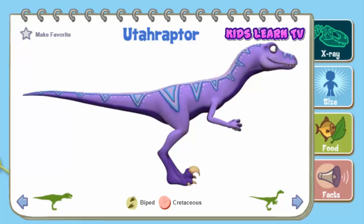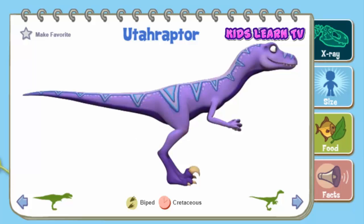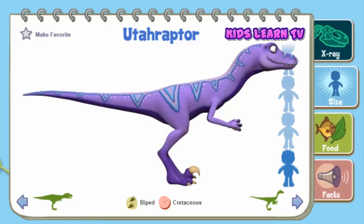Utahraptor. Utahraptor was a fast-running theropod that lived in North America during the Cretaceous time period. With its long, running legs and a huge claw on each foot, Utahraptor would have been an excellent predator. This animal was about 4 kids tall.